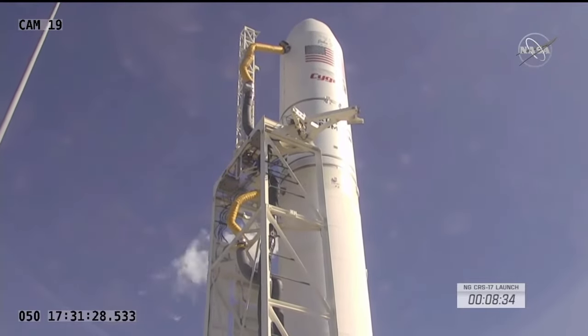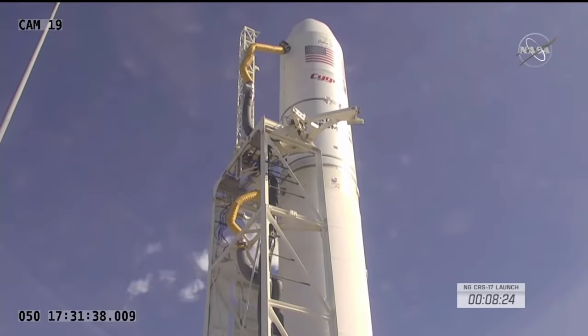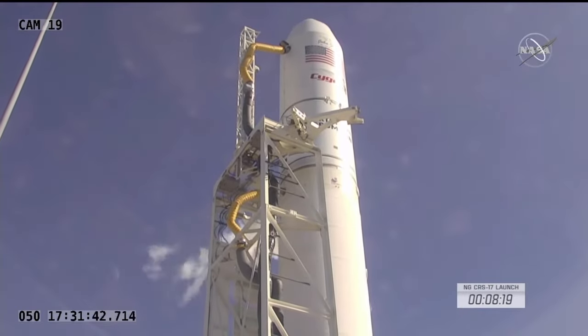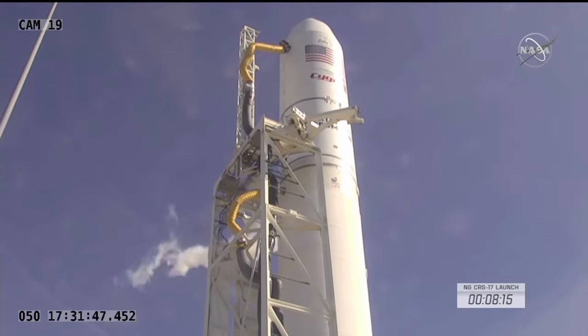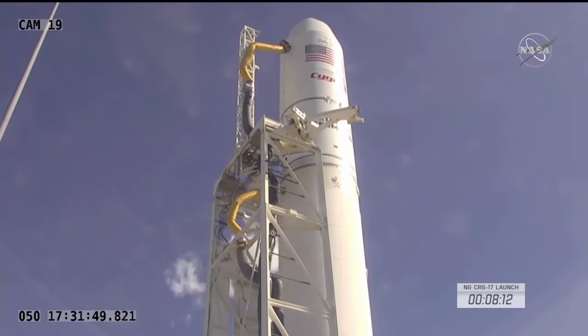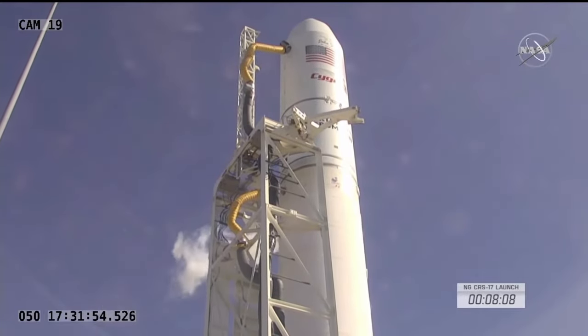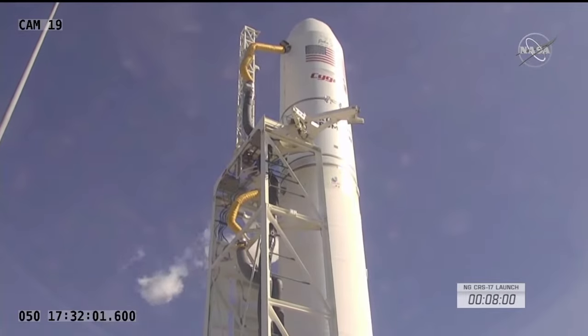Now under 9 minutes until today's launch, everything's still looking good. And Antares has been switched to internal power. At about 3 minutes ahead of launch will be when the auto-sequence handoff to terminal count occurs, and the computers will take over for the final steps to get us to launch at the opening of today's launch window.